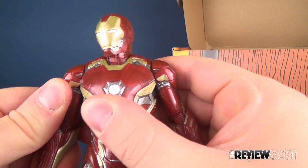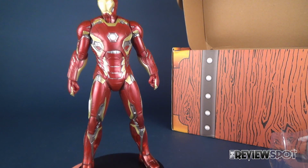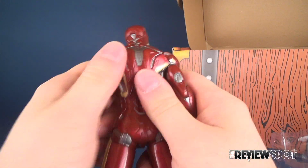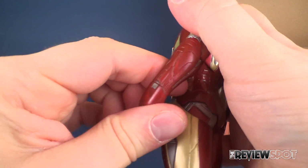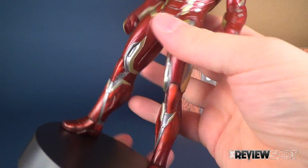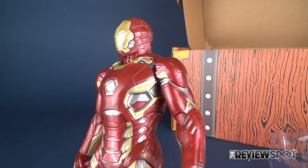It doesn't look like he has posability. It's just rather a statue. A good blocky looking statue and good hefty piece here. It does feel like the plastic kind of feels like a very dense rubber, although I wouldn't entertain the idea of trying to bend these, but you'll have to take my word for it that it feels more like a dense rubber than a plastic. There's the head sculpt. Paint's pretty good actually on it.